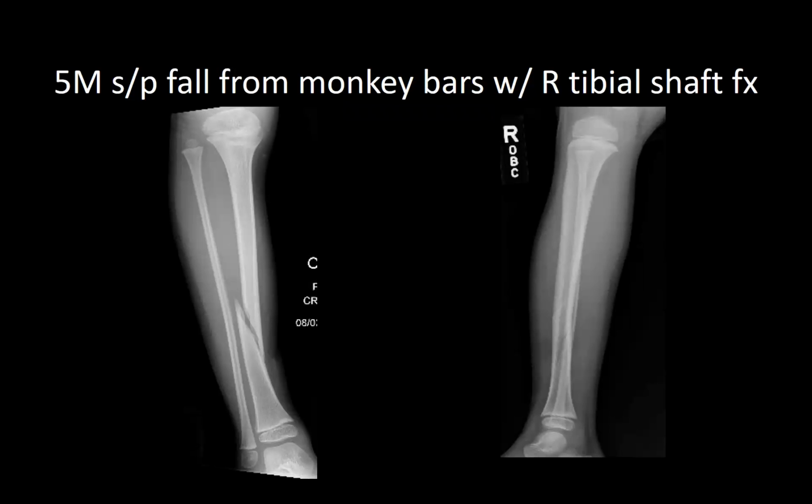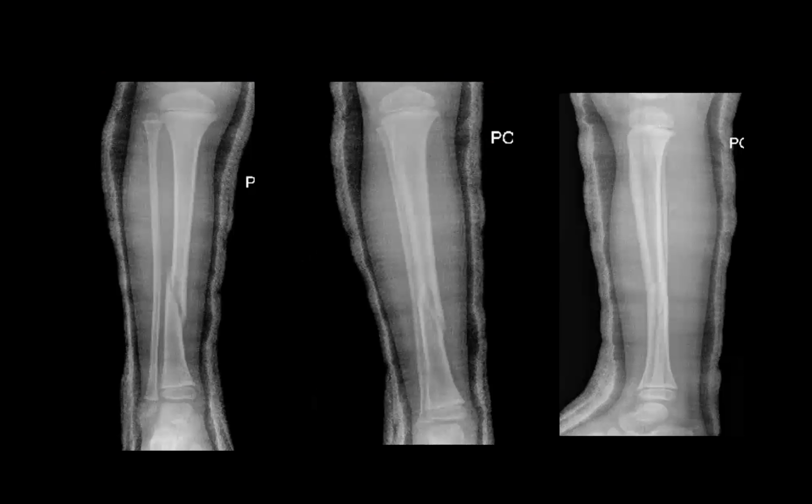Next patient, 5-year-old male, presenting after a fall from monkey bars, right tibial shaft fracture, neurovascular intact, was reduced and placed into a cast.